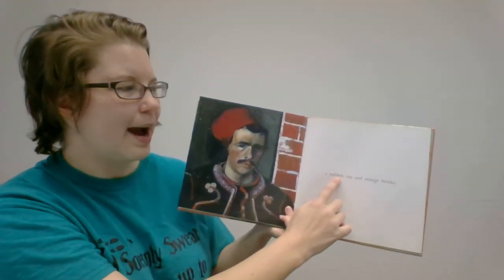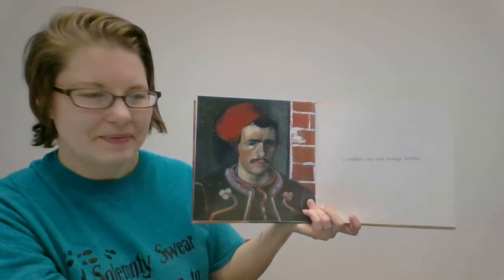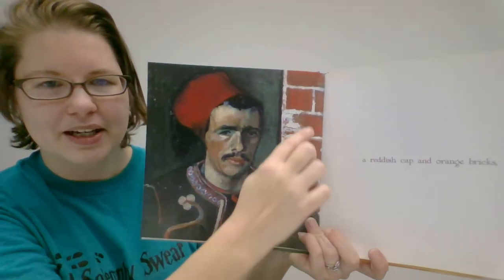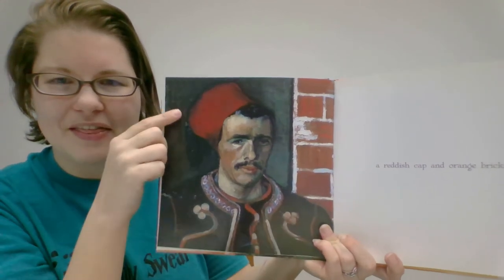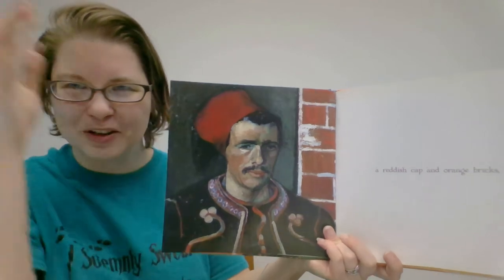A reddish cap and orange bricks. There's the orange bricks. And there's the red hat. Our finger play included hats, didn't it?